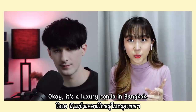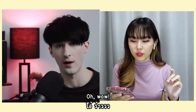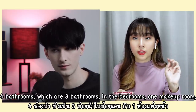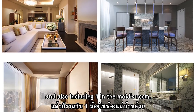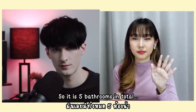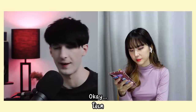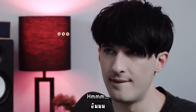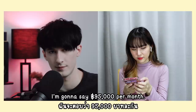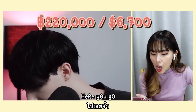Okay, it's a luxury condo in Bangkok. It has 3 big bedrooms. Oh wow. Three big bedrooms, also one maid's room. Bathrooms, which is 3 bathrooms in the bedrooms, 1 makeup room, and also 1 in the maid's room. So it is 5 bathrooms in total. What the hell? Yeah. Okay. I'm gonna say 95,000 baht per month. It's too cheap, dude. Too cheap. Here you go. Oh wow, that's like double what I guessed.